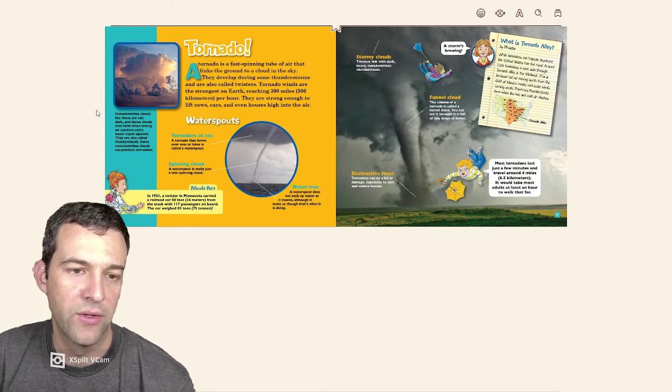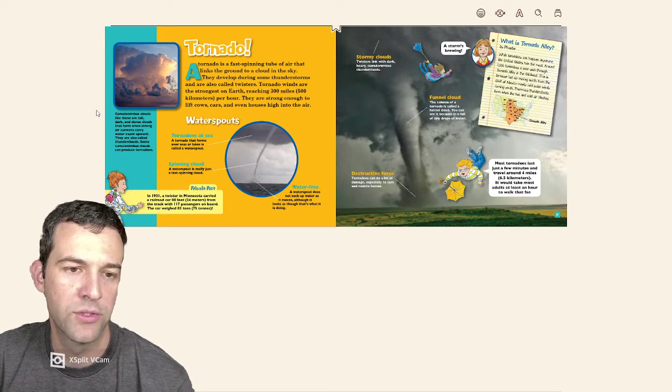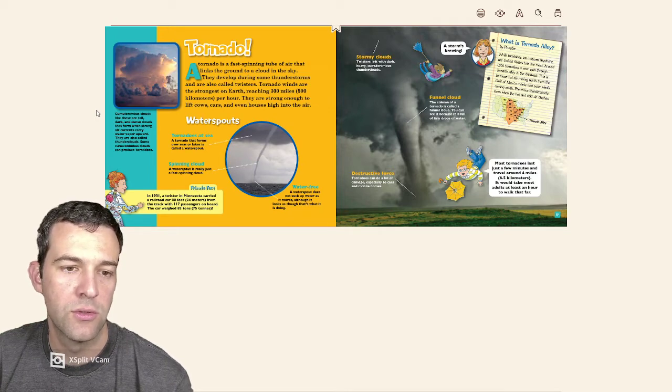Cumulonimbus clouds, like these, are tall, dark, and dense clouds that form when strong air currents carry water vapor upwards. They are also called thunderclouds. Some cumulonimbus clouds can produce tornadoes.